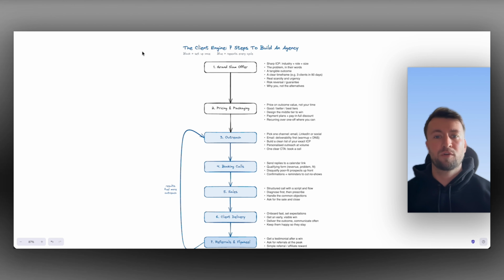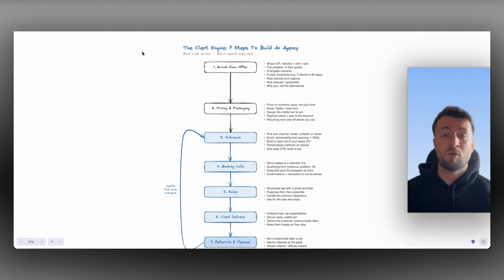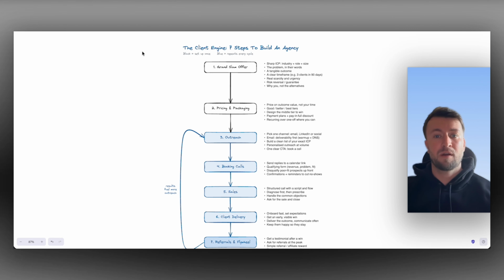So the first thing that we'll focus on is your Grand Slam offer. With this, the first step that you need to go through is getting a sharp ICP, so ideal client profile. What you need to determine first of all is the industry that you're targeting, the role of the person you're targeting. That could be CTO, CFO, head of marketing, whatever it might be, but you need to be crystal clear on the people that this will help, and then the size of the company you're targeting as well.